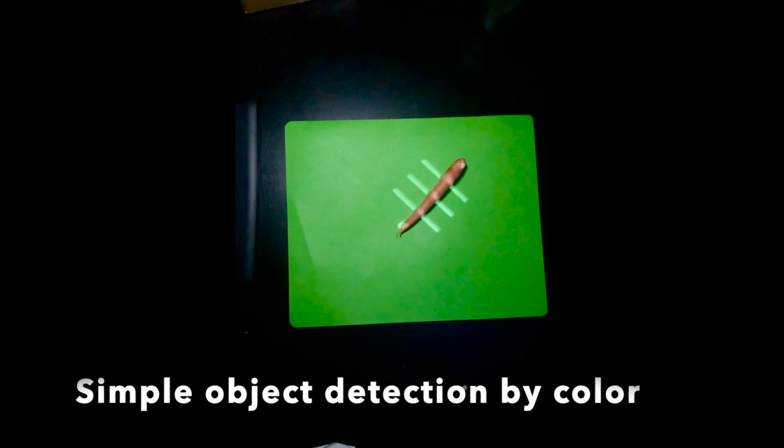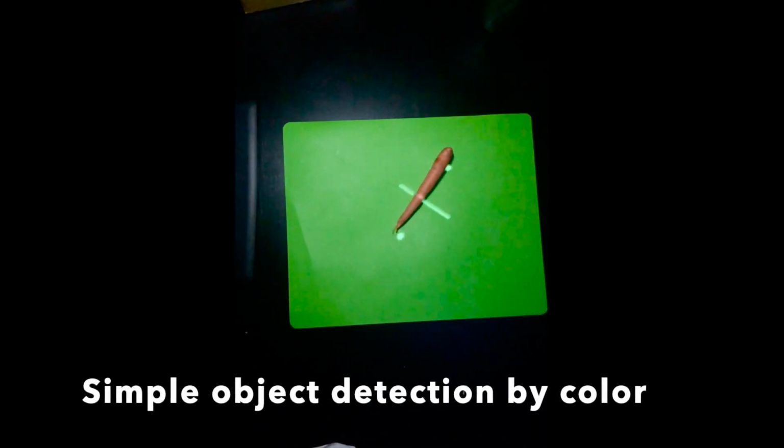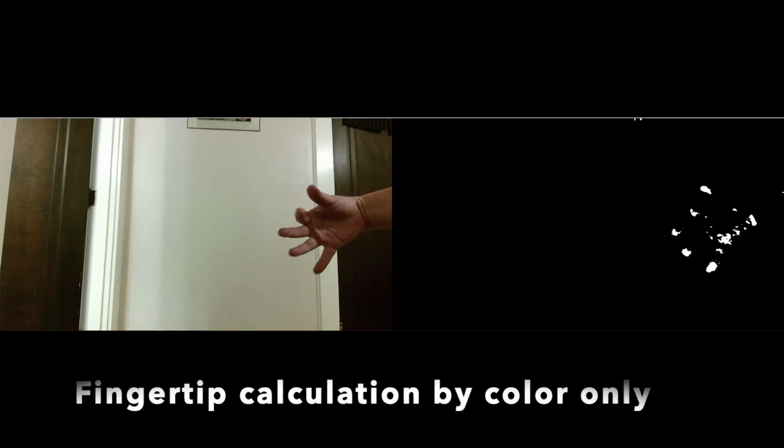Light Kitchen uses a combination of depth imaging and color imaging to isolate the user's hand and calculates the fingertip for the cursor. It's able to close the loop between the display and imaging such that the user's counter becomes a touchscreen.